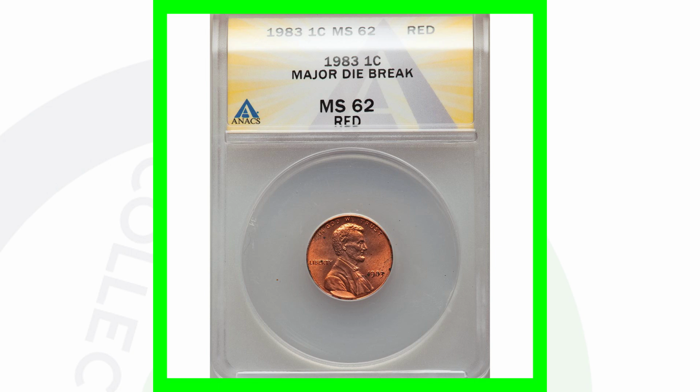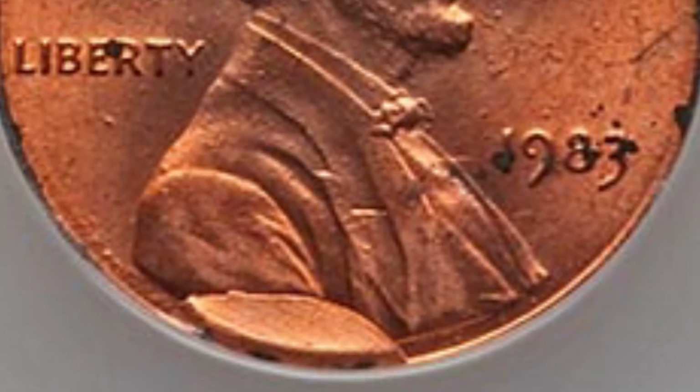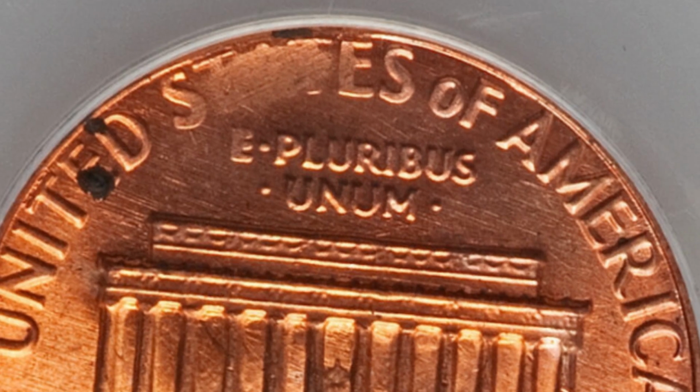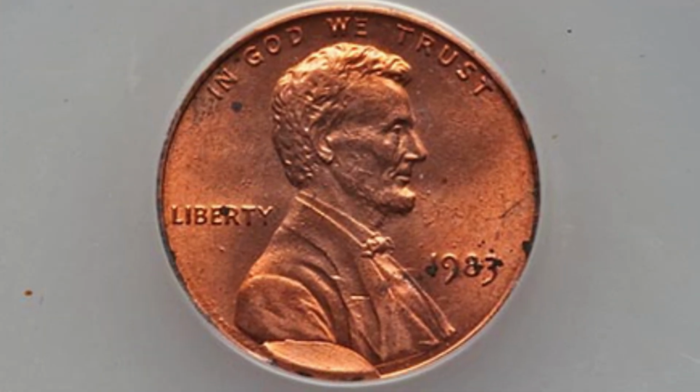Here's another example of a die break. You'll see that here on the bottom of the coin this time. Typically on the opposite side of the coin, you'll see it faded out where that die break is. So you'll see that faded out on the word States. This penny is graded at a Mint State 62 red, and this coin ended up selling for over 35 bucks. So again, not making a fortune on something like that.